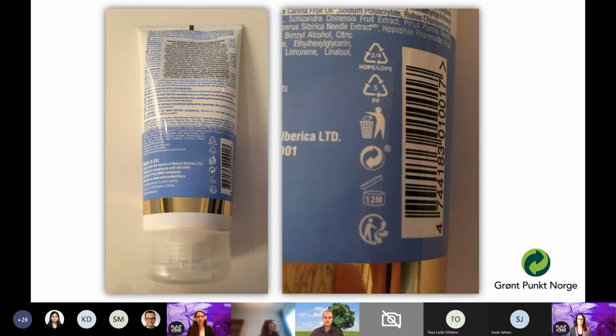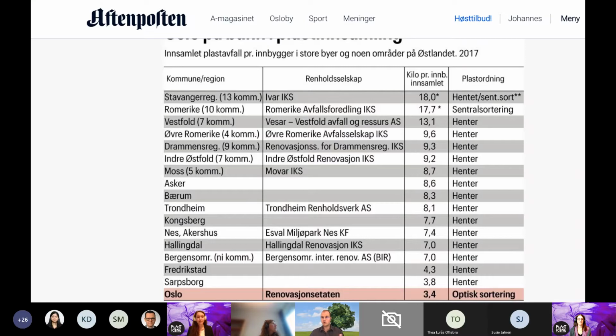Next slide, please. And especially in Norway, we have a variety of different sorting systems. I don't have time to go into that now, but depending on which municipality you live in, the system for how the plastic is collected is also different, because each municipality can decide this on their own. Next slide, please.